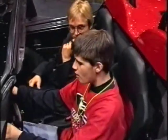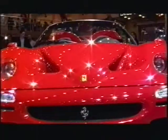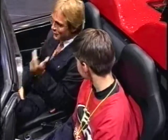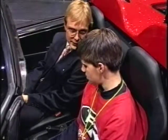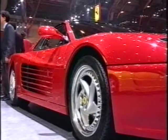Ferrari stand, the new Ferrari F50. I'm here with Tim Watts, the Ferrari representative. I'm going to ask him a few questions about the brand new car. Tim, it's beautiful. Can you tell me how much this car is going to cost? It's a very special car. There's only a limited number of 349. It's £350,000. They're all sold at this moment in time. This is the first one in the UK.